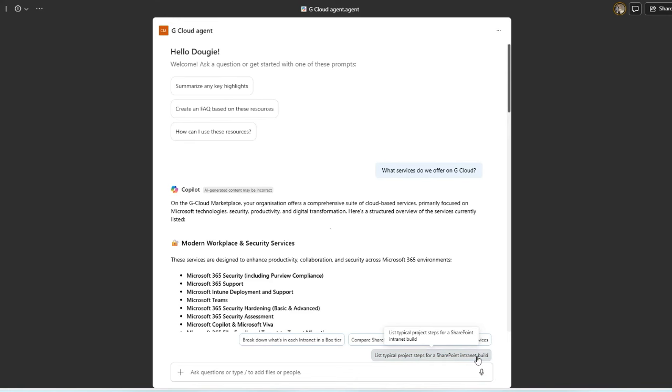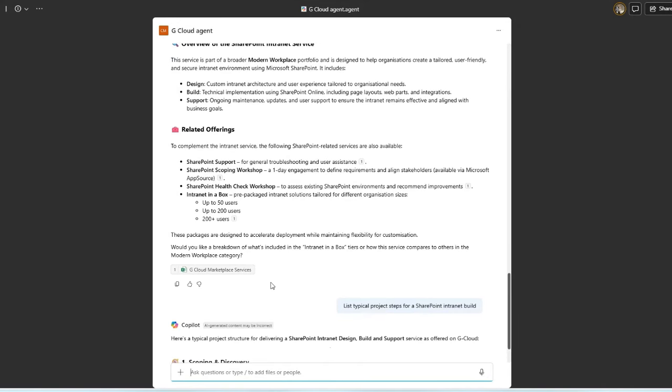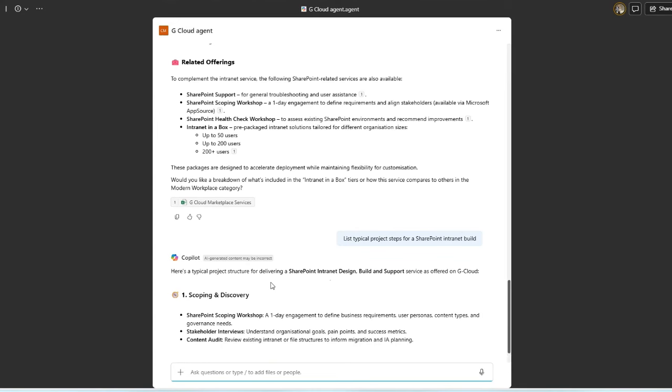That's a really good question. It's probably a question that a salesperson might follow up and ask the SharePoint agent. So again, it's starting to understand the conversation that I'm currently having backwards and forwards with the SharePoint agent, and now it's starting to provide more questions itself.